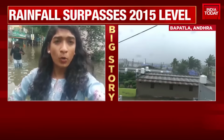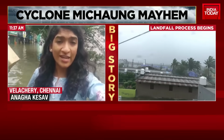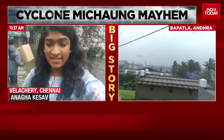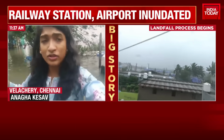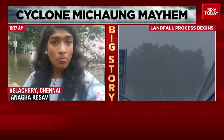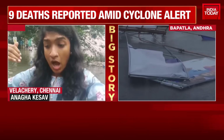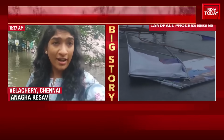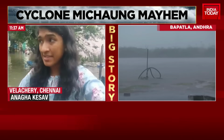Well, where we are reporting from right now is the deep interior area of Velachery, very close to Ramnagar, and there is literally hip-deep level water in this interior area. All the shops have shut down and people are only stepping out to get essentials. This water has been stagnant for the last 2 days, with rain refusing to budge down. Of course, now it has stopped raining, but for the last 2 days, because of the devastating torrential rainfall, Chennai is still reeling from the side effect. This water has been stagnant.